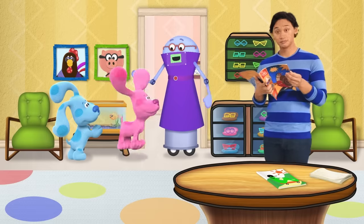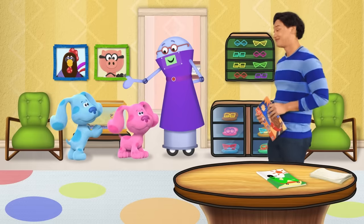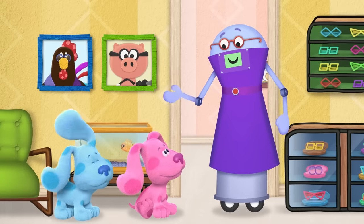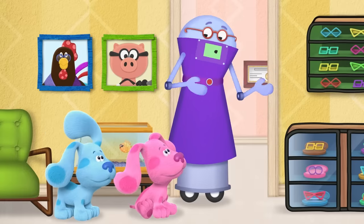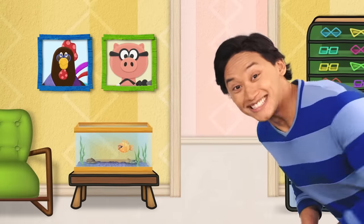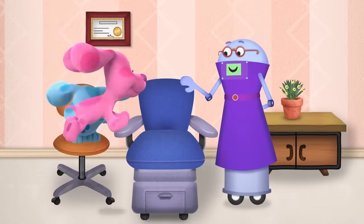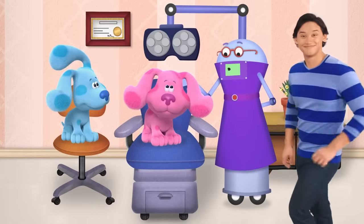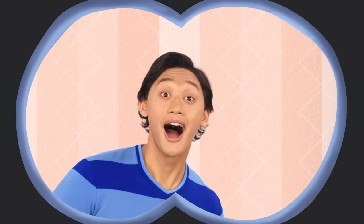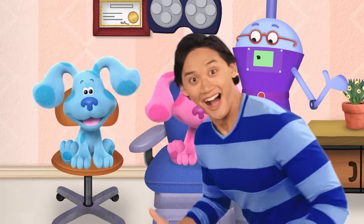Hello. Ah, you must be Magenta. I'm Eye Doctor Eileen. Come into my office. We'll check out your eyes. Let's go. You just need to look in here, Magenta. This is how Magenta sees now. Okay, now if Magenta got glasses, this is how she would see. Everything's in focus. Pretty cool, huh?